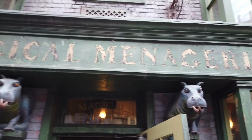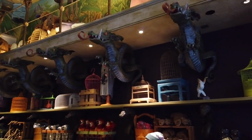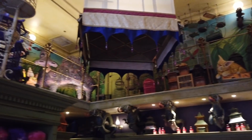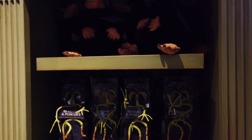One of my favorite stores is called Magical Menagerie, which is where you can find all kinds of creatures. Just like in the story, this is where you could find all kinds of pets. There's plushes as well as a few apparel items, but the main thing they sell are plushes of different creatures you might see, such as phoenixes, the Grim, Buckbeak, Unicorn, Owl, Aragog, Pygmy Pup. There's also some deep cuts in here that are only in the Fantastic Beasts series for the films, but they're in the books, such as the Bowtruckle and the Niffler.